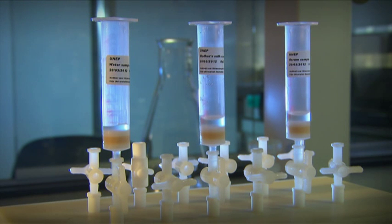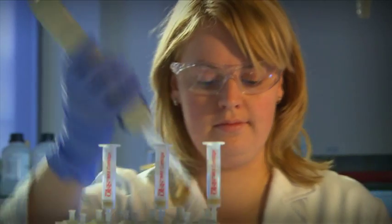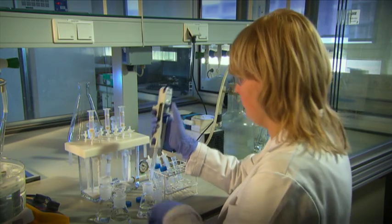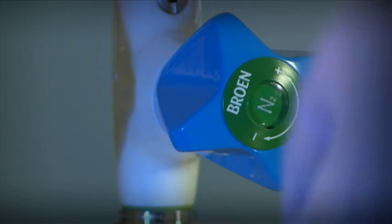The next phase is to extract the PFC compounds from the cartridges. For the water sample, we use 2 fractions. The first is extracted with 4 millilitres of methanol, and the second with 4 millilitres of a solution of 0.1% ammonium hydroxide in methanol. For the milk and serum samples, we use 1 millilitre of a solution of 2% ammonium hydroxide in methanol. We place the tube under a gentle stream of nitrogen, which allows the methanol to evaporate to dryness.